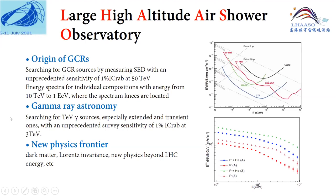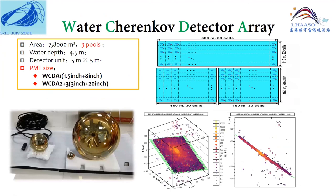And for gamma ray astronomy, mainly focusing on northern TeV gamma ray sources, especially extended and transient ones, with an extended survey sensitivity of 1% Crab at 3 TeV. And the third is new physics frontiers such as dark matter, Lorentz invariance violation, new physics beyond the LHC, and so on. For the GRB program, LHAASO is mainly the WCDA.